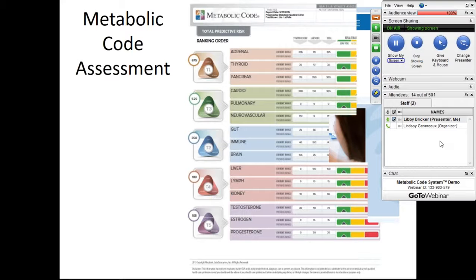The first triad has to do with adrenal, thyroid, pancreas, really the hormones, cortisol, thyroid, and insulin. And I think all of you understand intuitively now that those 3 hormones really move together in specific ways. And it begins to make sense that we would group those 3 hormones into one single subunit. And we have 5 subunits. You can see in this part of the report, triad 3 with cardiopulmonary neurovascular, triad 2, gut, immune, brain, triad 4, liver, lymph, kidney, and triad 5, testosterone, estrogen, progesterone.